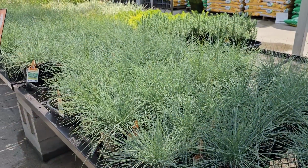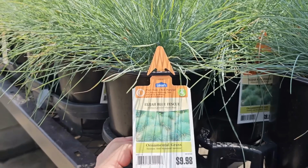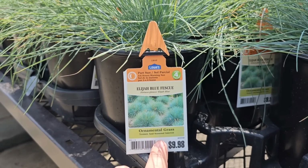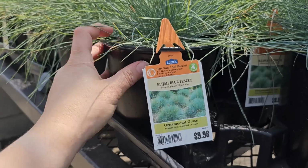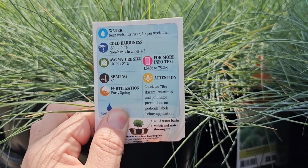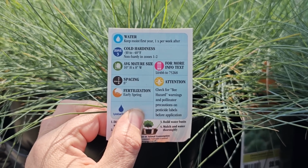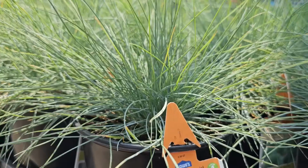They currently have lots of options for grasses, so let's take a look at some of the varieties. This blue one here is called Elijah Blue Fescue. While it is deer resistant, it is not bunny resistant from what I understand. It's an ornamental grass. It's got a pretty short stature. It likes part sun. These containers here look to be about a 1-gallon for $9.98. And let's see, hardy down to -30 degrees Fahrenheit or zone 3. Gets to be about 10 inches in height and 8 inches in width. Really pretty color foliage.